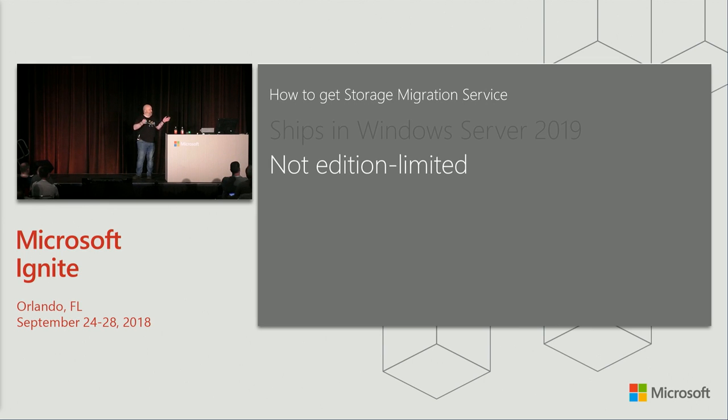My goal is to get you wanting to migrate. My goal is not to make money off of the storage migration service. My goal is to make money off of the new licenses. So I'll make it as easy as possible and likely as possible for you to get storage migration service.